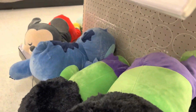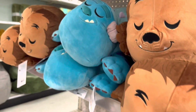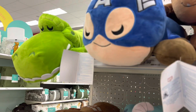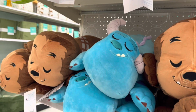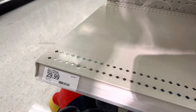I found this in the kids' sleeping room decor area. They had the Chewbacca. They had Sully. And then there was Captain America. And then Rex from Toy Story. Again, I believe these were like $30, but totally worth it, guys. I have one and it's so stinking comfortable. So soft, so soft. It's worth it. Trust me, trust me, trust me.